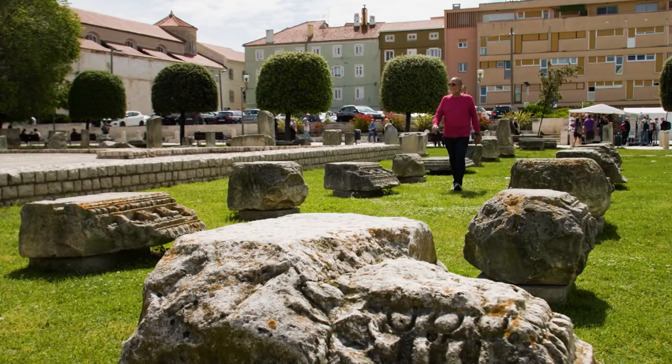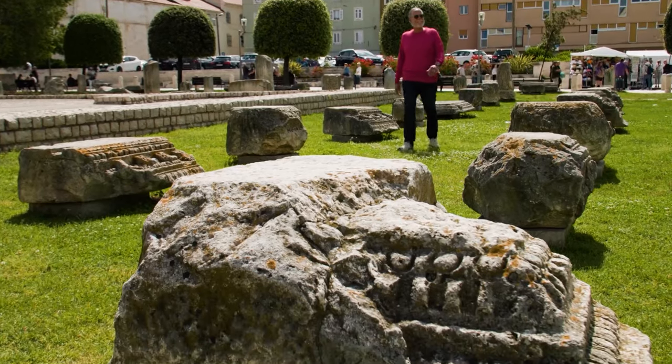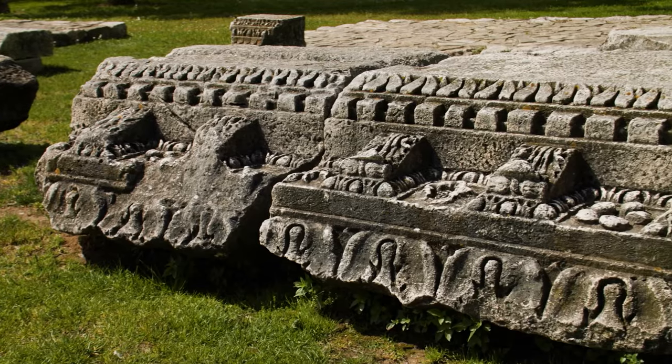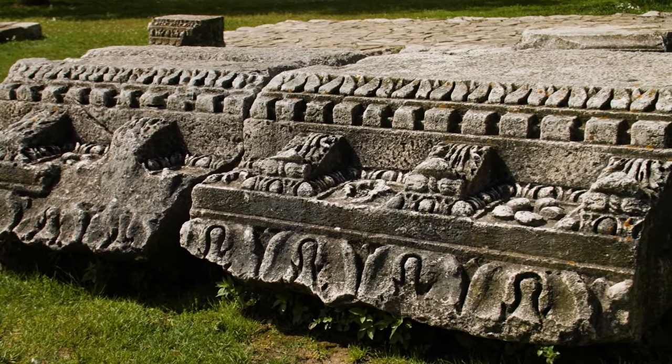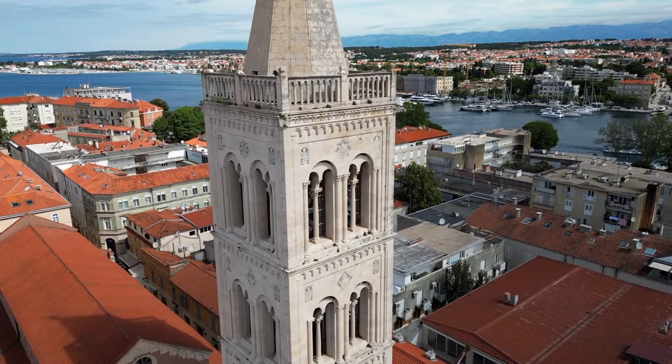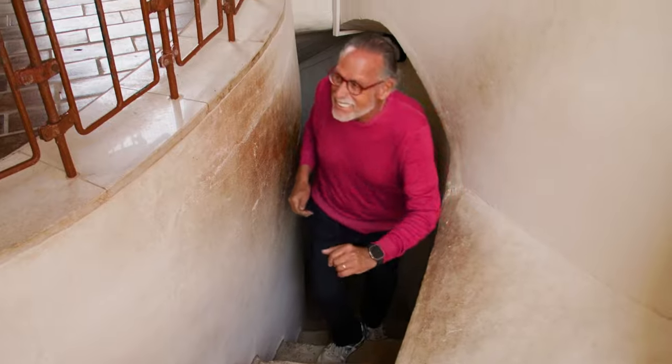Started in the 1st century BC and finished in the 3rd century AD, this Roman forum sits practically on the seafront and is one of Zadar's most famous landmarks. The bell tower is part of the largest Roman Catholic church in all of Dalmatia, and its original patron saint was Saint Peter.